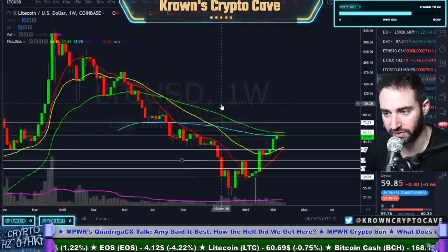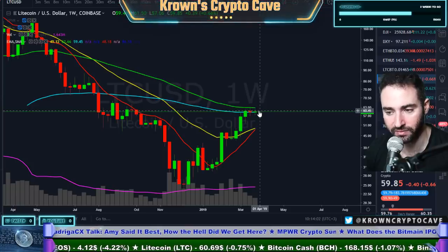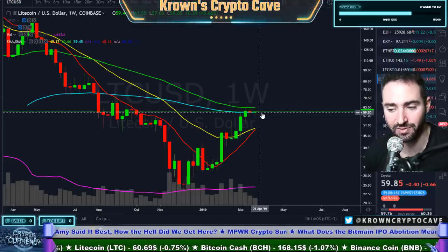Of course, let's go to the weekly. Weekly is grinding all these major exponentials. Look at this. The 50 exponential and the 89 exponential are both very, very close to each other. And we are putting in a pair of doji, which to me is typically not the most bullish sign.